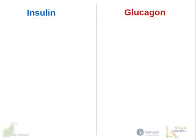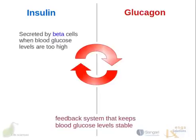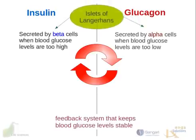Now let us compare and contrast insulin and glucagon, the two polypeptide hormones that are involved in regulating blood sugar. They're part of a feedback system that keeps your blood glucose at stable levels. Insulin is secreted by the beta cells when blood glucose levels are too high. Glucagon is secreted by alpha cells when blood glucose levels are too low. It's important to remember that these alpha and beta cells are within the islets of Langerhans.